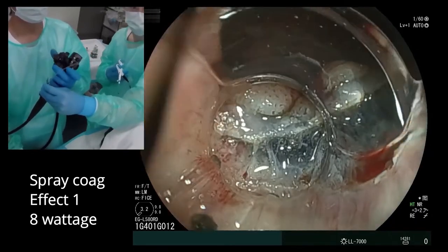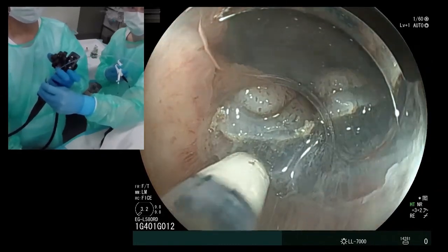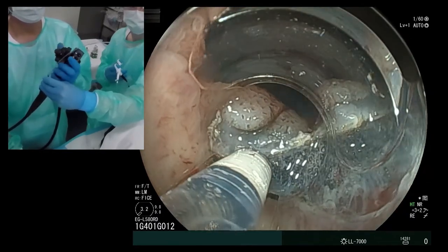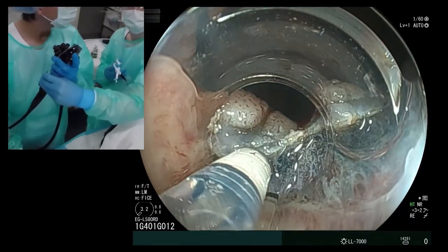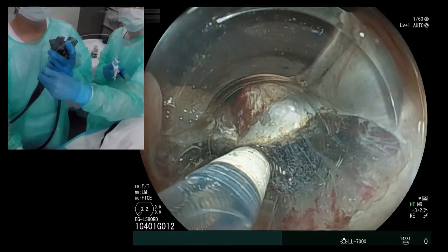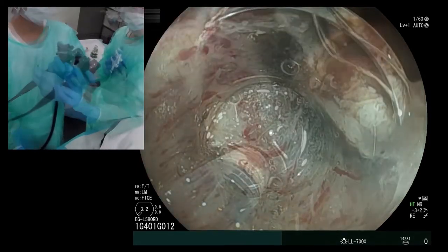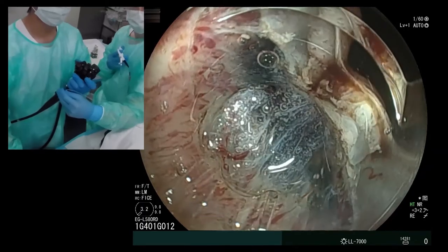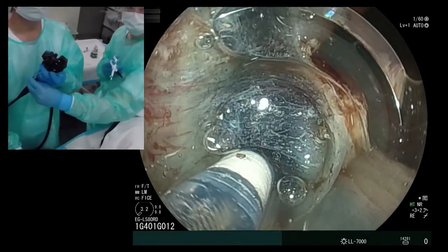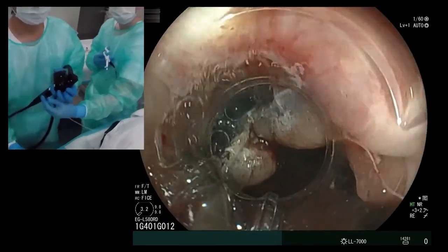What is it? Then, from here, and the back one. I think I can open with the tip of the tool. Cut the blood in that.